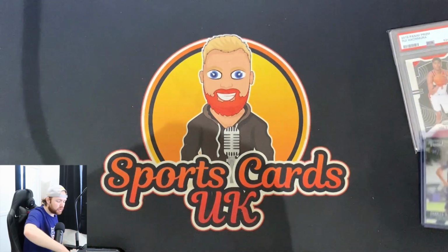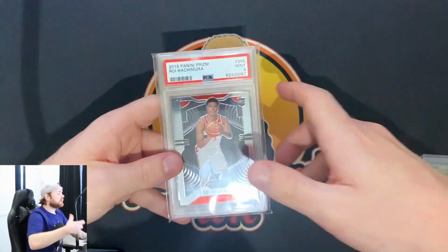Panini Prism, I don't think you can go wrong with. I'm not mad on base prisms because they have dipped. At the beginning of the 2019-20 season, it was all about base prisms. A lot of people were collecting silvers as well, which I still think is a good play. Silvers is definitely a good play. But it does seem like more people are moving towards the numbered parallels.